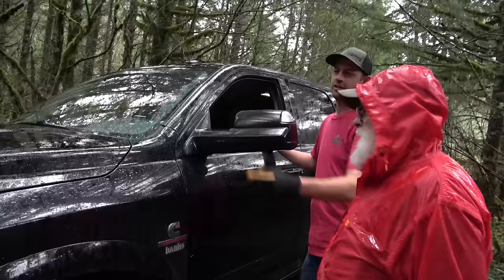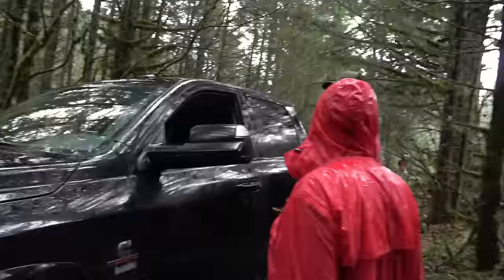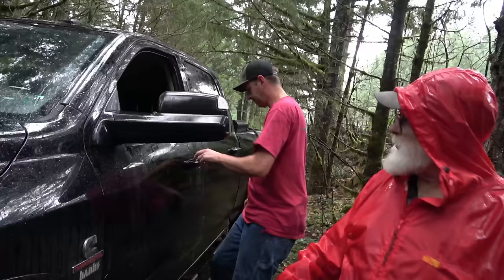Let me turn this around. What if you put the wheel and stuff over the tow hook? That's a good idea. And then pull it out. Okay, I'll try that. I'll go turn around. Here, give me that chain.